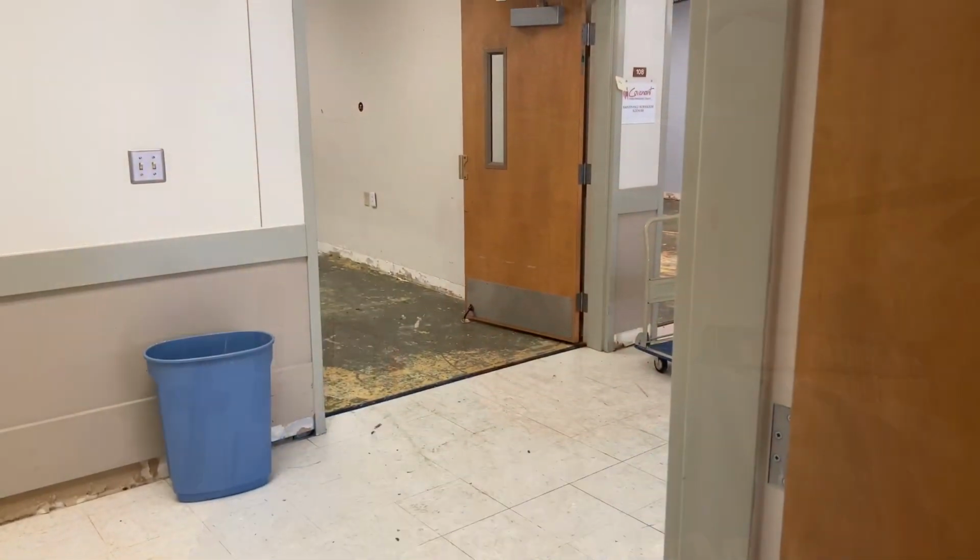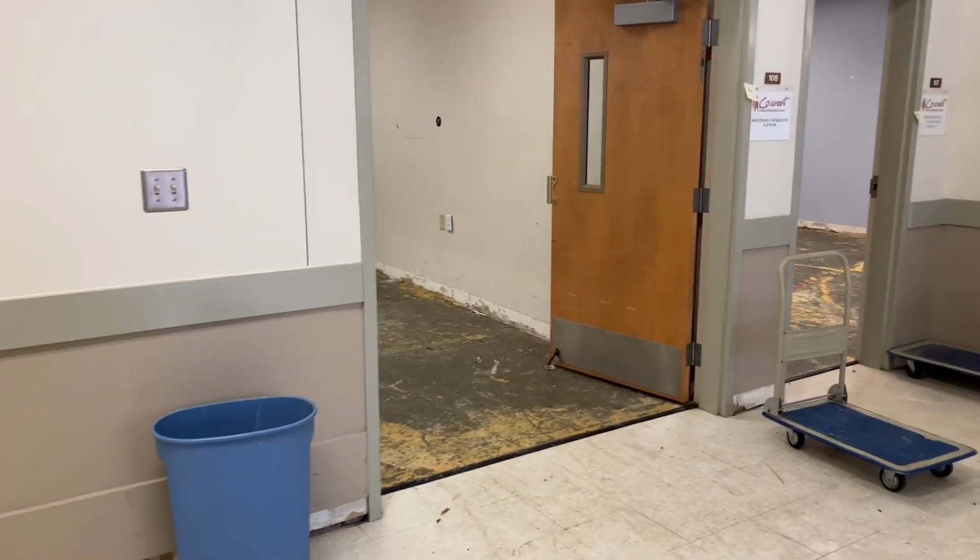Just going to take a quick walk through and give you a little glimpse of some of the demo that's already happening from the water damage. So I'm going to flip my camera around and walk around. A lot of wind noise in the building because the dryers, dehumidifiers, fans, and whatnot are running constantly. So here we go.